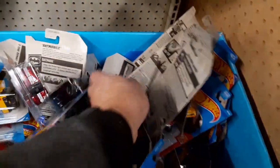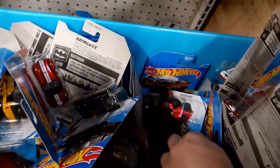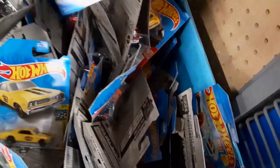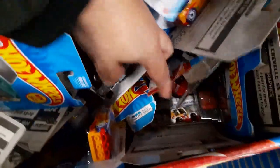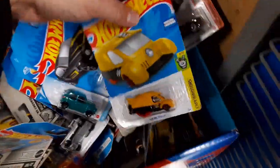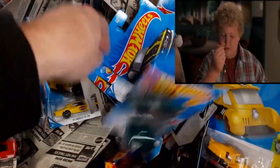That yellow Chevelle, I don't know about that. I think I've got one, but I dislike when cars have writing on them and stuff. But whatever. It's how it goes. They can't all be winners, can they?